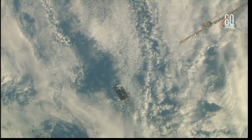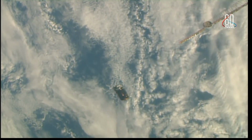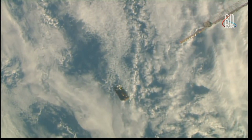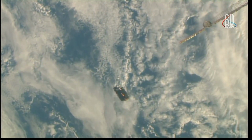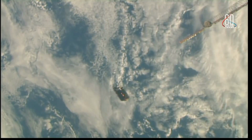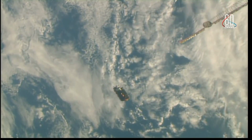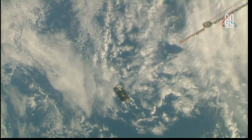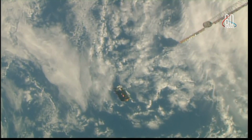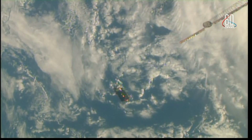The HTV recently departed the 250-meter holding point and has since crossed the keep-out sphere, which is a 200-meter sort of radius around the International Space Station. Once it crosses the keep-out sphere, the crew has the ability to issue an abort command if they lose communication with Mission Control Houston, and an abort becomes necessary. But in the meantime, the approach of HTV to the International Space Station is looking good. It is about 83 meters away from the International Space Station and closing.